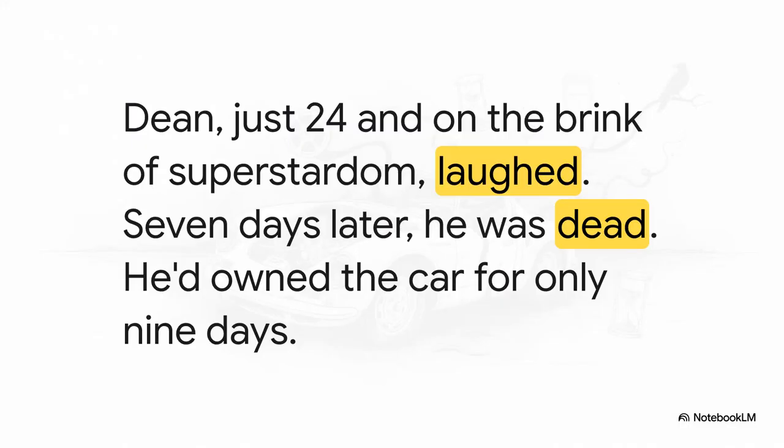And what did Dean do? He just laughed it off. I mean, he was 24 years old, on the verge of becoming one of the biggest stars in the world. He probably felt invincible. 1 week later, almost to the hour Guinness had predicted, he was dead. Killed at a highway intersection. He'd only owned the car for 9 days.